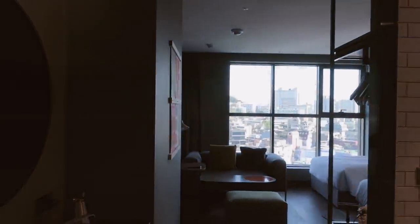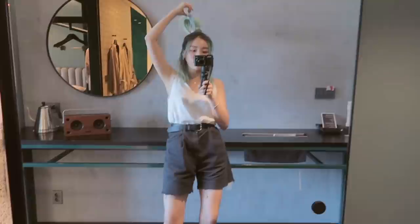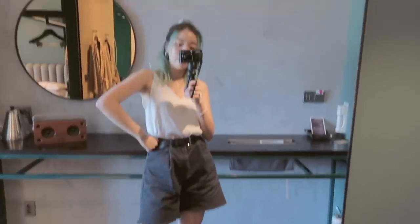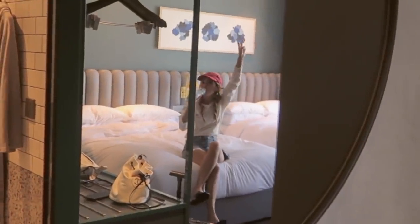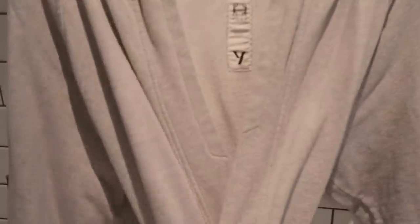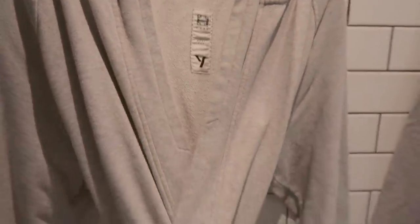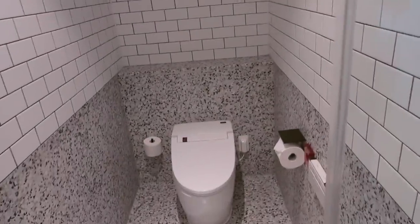Alright, we just came into the hotel. This is the entrance. To our right, we have the full-length mirror, so you could check out your outfit. And then you have another mirror here. Joan sipping on her water. And then this nice bathroom. We got these nice, soft bathrobes. A toilet with no privacy, but Joan and I are cool with that.